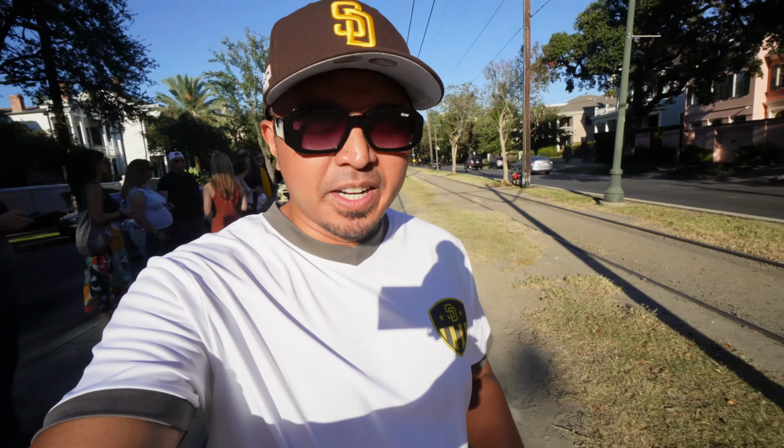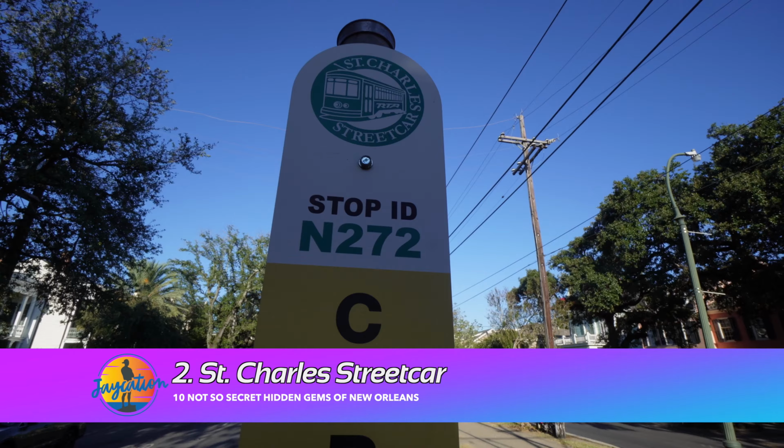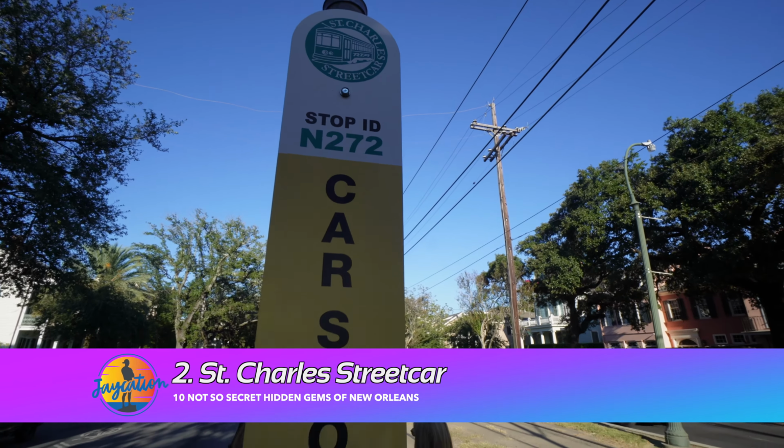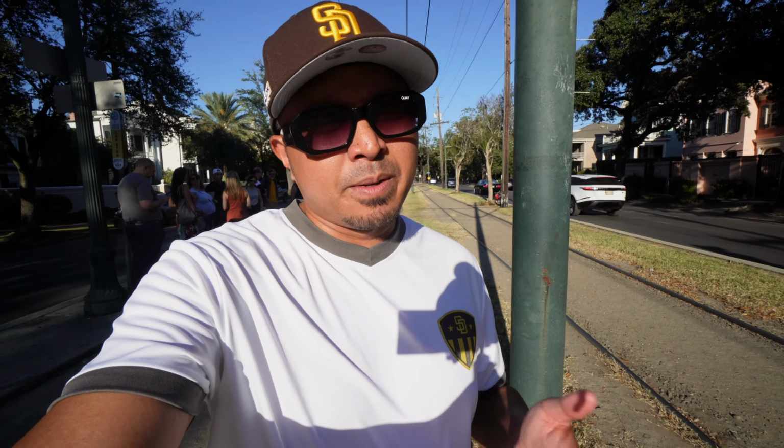Next up on things you need to do and hidden gems here is taking the streetcar over here to the Garden District. $1.25 per ride, and it's just the easiest way, unless you want to Uber and pay a little more.